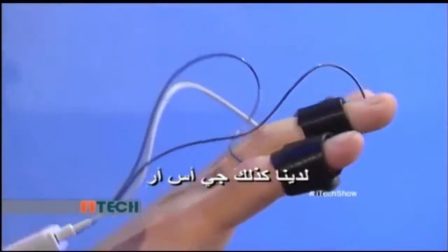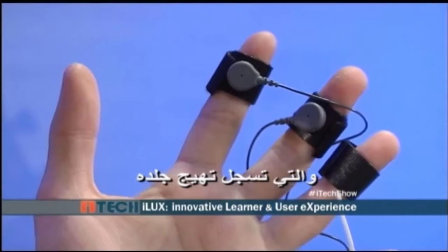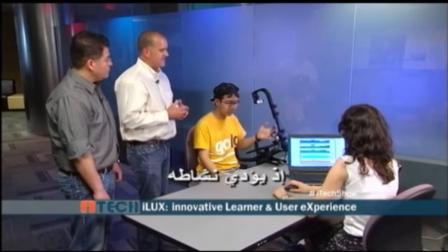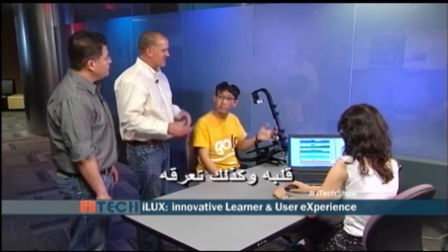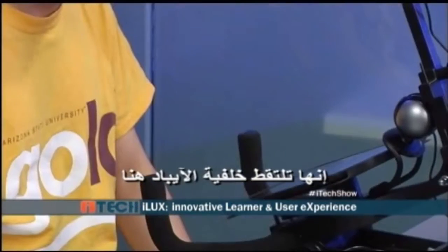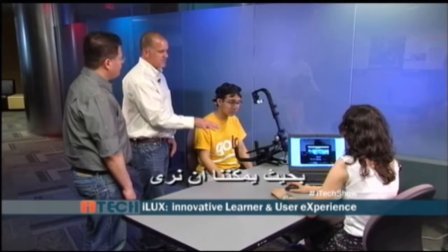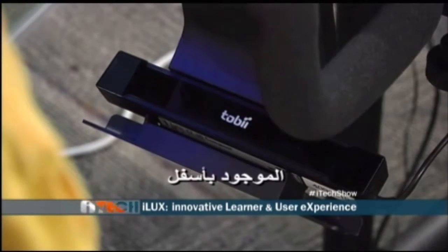We also have the GSR, which is a galvanic skin response, and this is capturing his skin conductance as he's doing his activity. So it tells us his heart rate and also his sweat. This is a scene camera that is capturing the background of the iPad here. As he's working in the iPad, it can show us the general picture so that we can see where his eyes are going from the eye tracker that's down below.